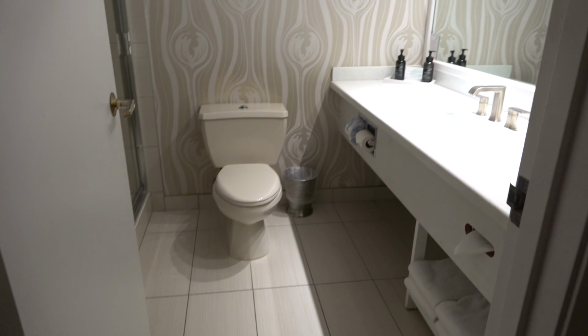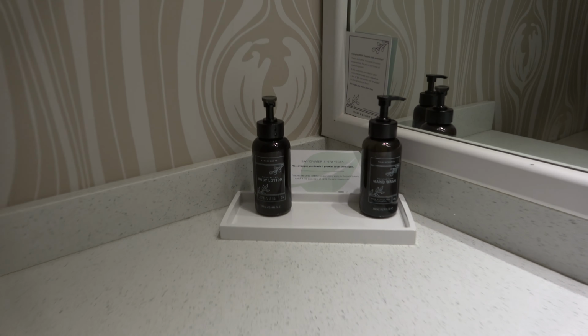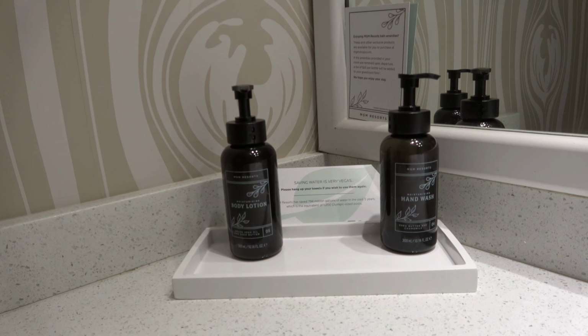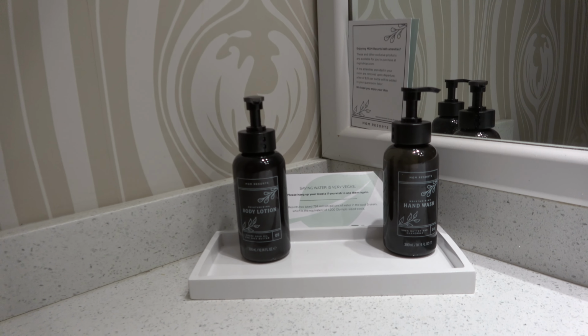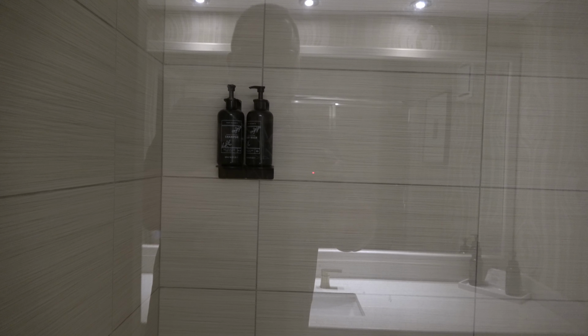In the bathroom, you have a toilet, a sink, and it appears that it's multi-use hand wash and body lotion. Over in the shower only, there is no tub. In the shower, you also have repeat use for multiple guests shampoo and body wash.